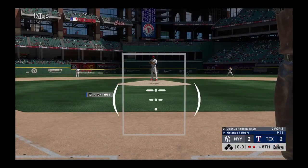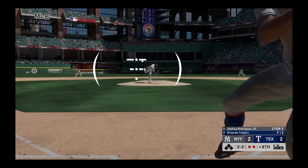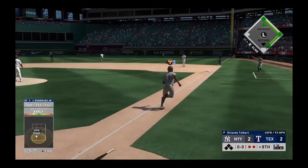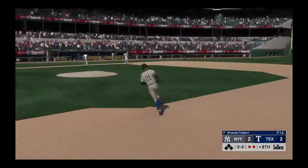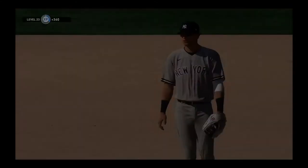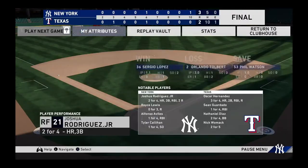Now in the box, number 21, and a triple to this point in the game. He turns on one, sending it high and deep to right, and he's going to make the catch. 3-2 the final in tonight's game. Sergio Lopez gets the win in relief, his second of the year.